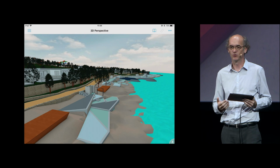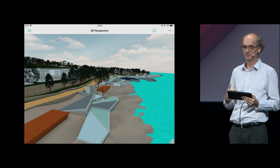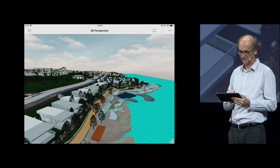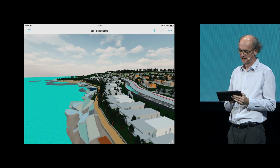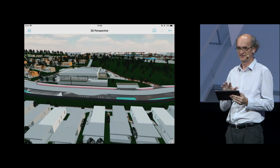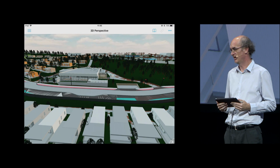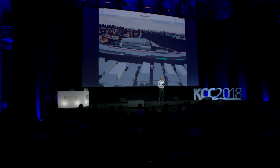Practically, it means that only those elements are loaded into the memory which are visible in the view. If something is behind you or something is hidden behind different elements, it's not loaded. So if you just watch carefully, when I turn around, you see that elements are loading dynamically in the background. If I turn back, again. And I want to emphasize this is a 2 GB iPad, so it's not the latest and greatest device we can have. With the help of this technology, I can make a bold claim that no ARCHICAD model is too big for BIMX anymore. Thank you.